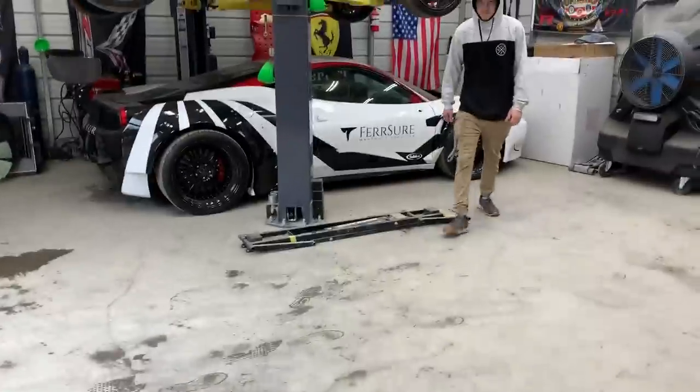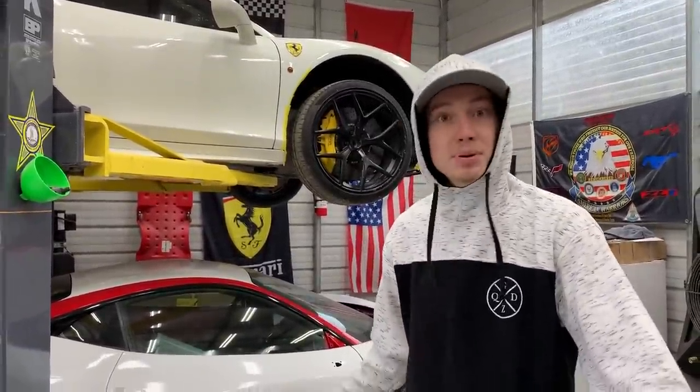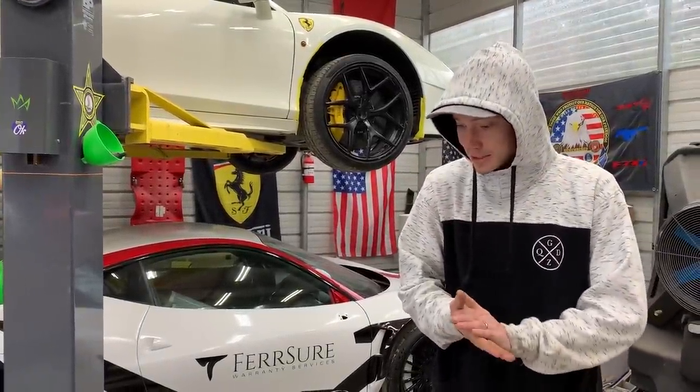So we got everything nice and clean, all the cardboard boxes out of here. Now we can pull that sucker in, right? Let's pull it in, give it a little cold start, and then I'm guessing we're gonna go ahead and put it up on the quick jack to drain the oil. And while it's draining, we actually need to go grab some oil. So let's go ahead and fire it up.